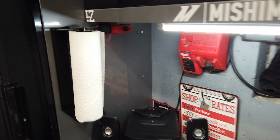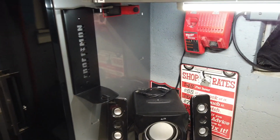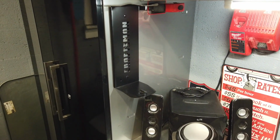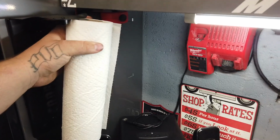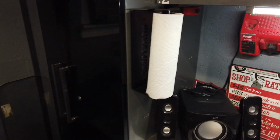I got this Craftsman paper towel holder. Really like what Craftsman is doing. Going to Lowe's and they're starting to make some higher quality stuff, so that's kind of nice. Gives you another option to buy some knickknacks other than Harbor Freight.